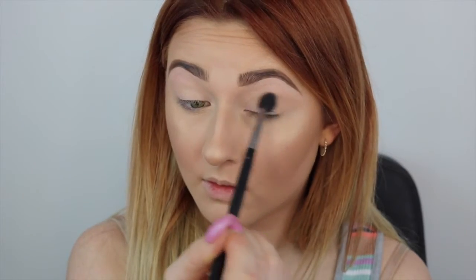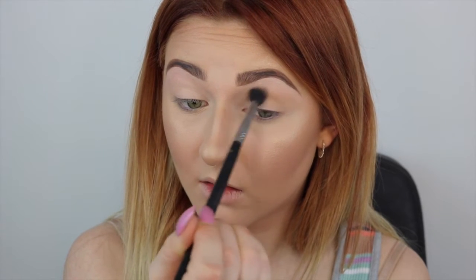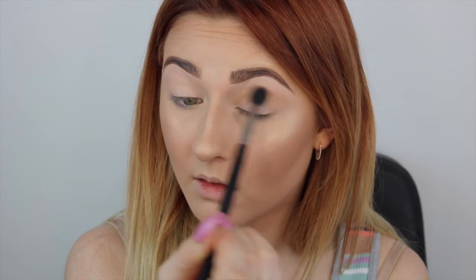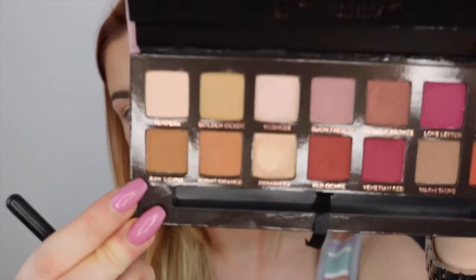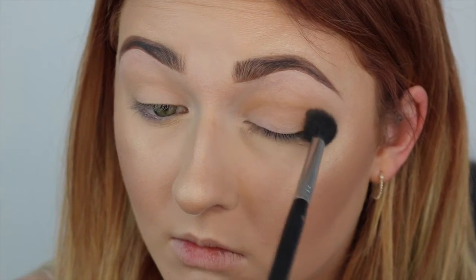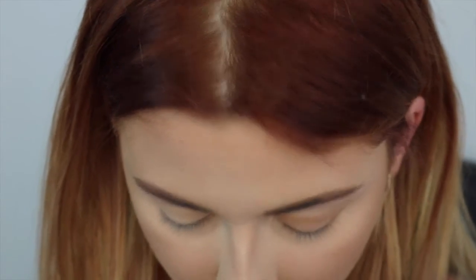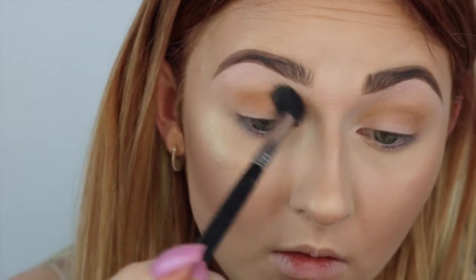It was quite strange. But yeah, then I'm going to go in with Golden Ochre and just lightly put that in my socket, in my crease, buffing it upwards just to give a little bit of definition. And this is the Sigma E40 brush. So then next I'm going to go in with this one, I can't remember what it's called, Raw something. Just taking that on the same brush and just deepening up the crease again to the colour intensity that I want it, so just keep adding the colour as you like.